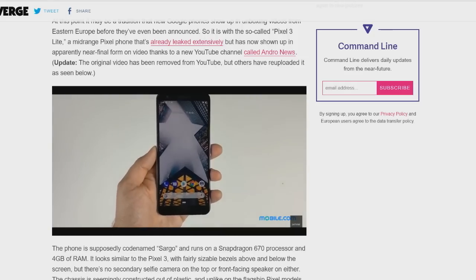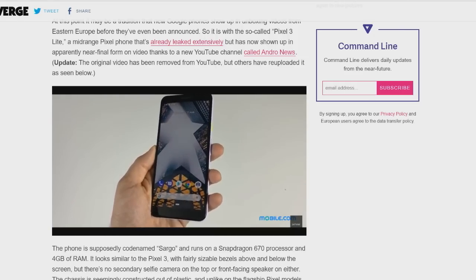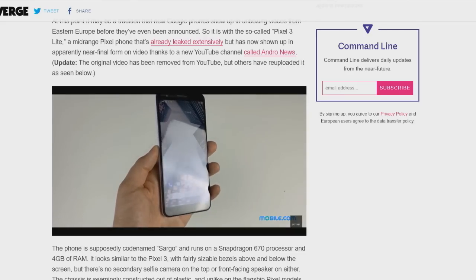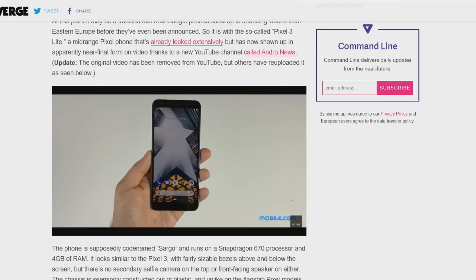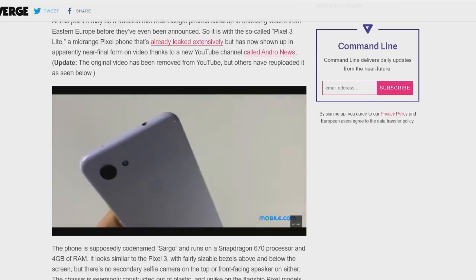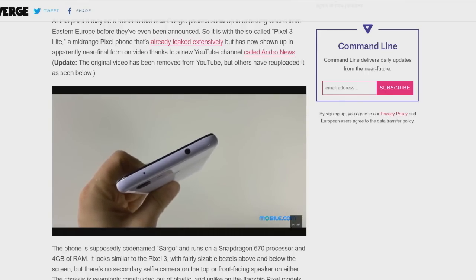So yeah, I'd be pretty okay with that. It looks kind of all glass on the front, though. I don't know if I see a second speaker. Well, maybe the glass is the speaker. Yeah.